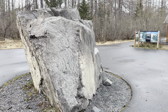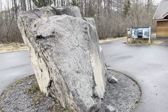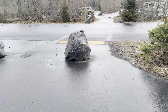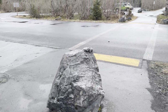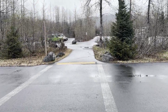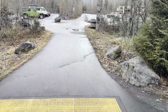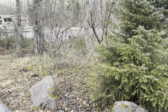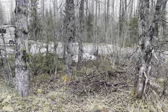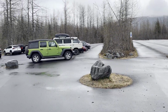I guess I missed the ginormous glacial erratic. I walked right by it. There's a couple more, but those were placed there with machine. And there's the old adventure Vanagon. There's still a little snow on the edge of the parking lot. There's the old hot rod.